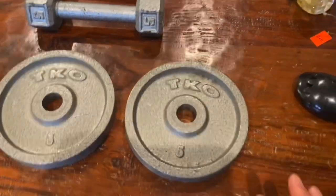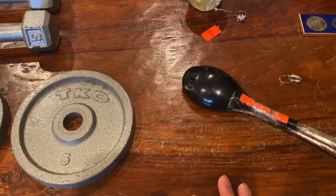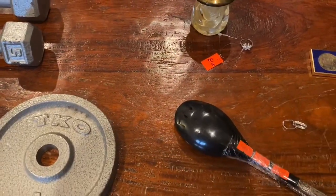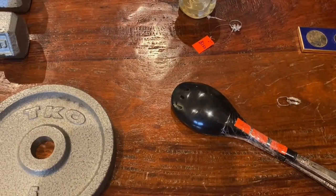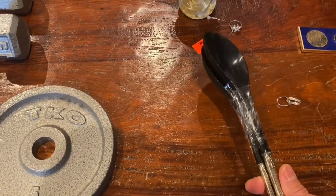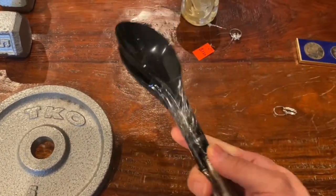All right, so we got heavy metal. Now we're moving to precious metal. Good one, right? So I went to one thrift store not very close to me, and usually they don't have much stuff. But I went through their kitchen aisle stuff, and I've seen this.